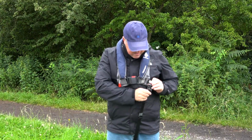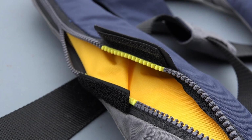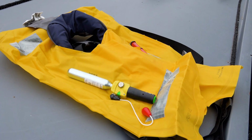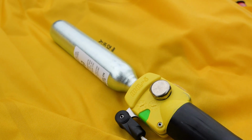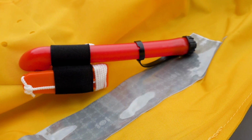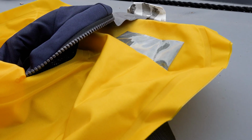The jacket does have a pull toggle should it fail to operate, and the zips on the side burst open to reveal a much larger inflated jacket. If it ever does inflate, I can buy a replacement air cylinder and fold the jacket back into its original state, so the jacket can be used multiple times.